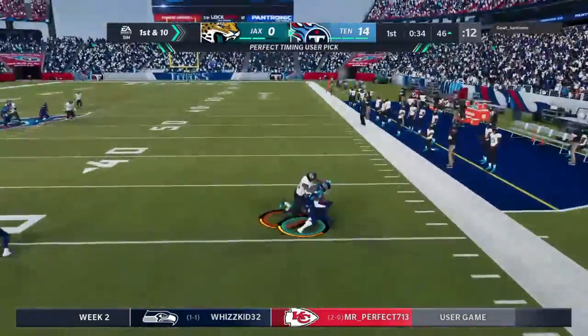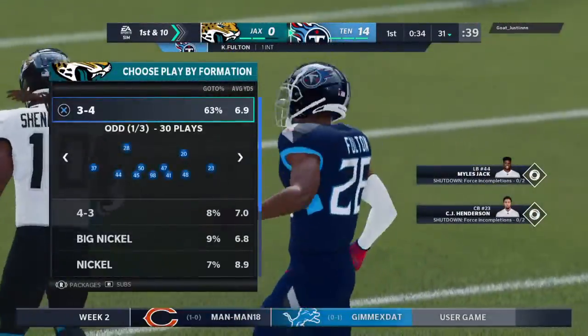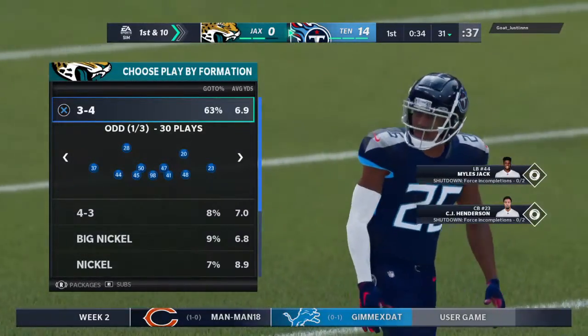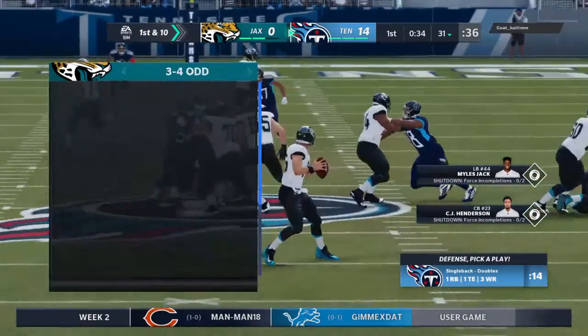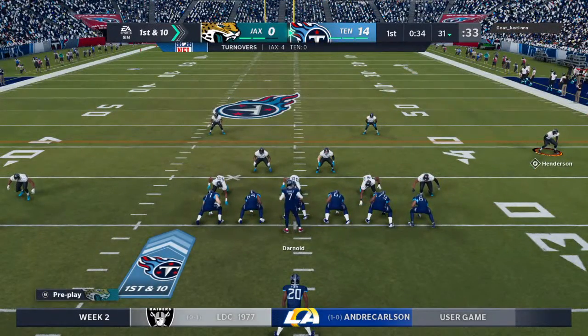And his pass is intercepted for the 4th time today. Picked off by Christian Fulton. And his guys are going to take over at the 31-yard line. We haven't even escaped the first half, and he's already thrown 4 picks.